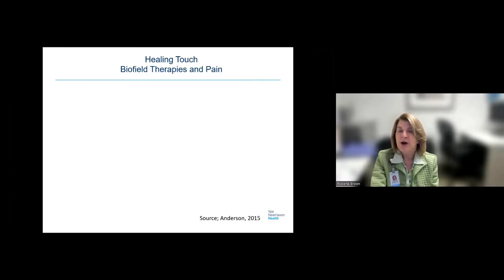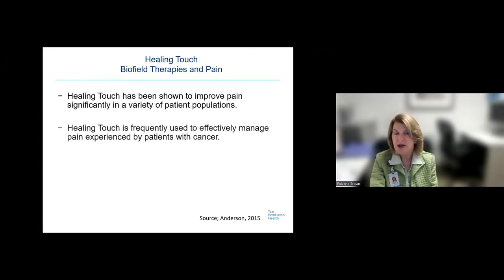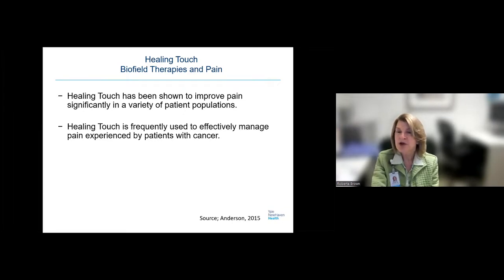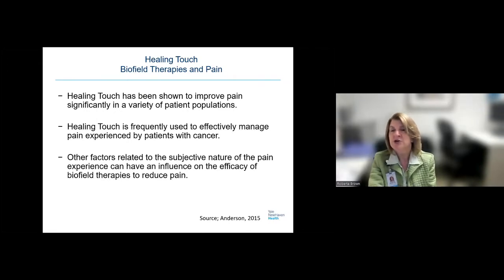And now biofield therapies and pain management. Healing Touch has been shown to improve pain significantly in a variety of patient populations. Healing Touch is frequently used to effectively manage pain experienced by patients with cancer. And other factors related to the subjective nature of the pain experience can have an influence on the efficacy of biofield therapies to reduce pain.